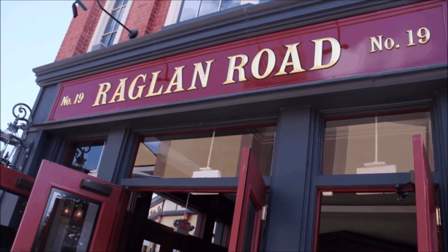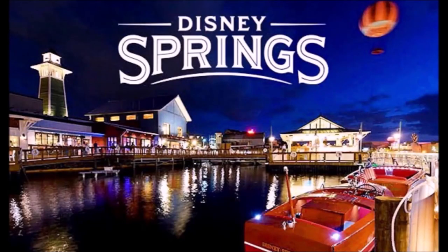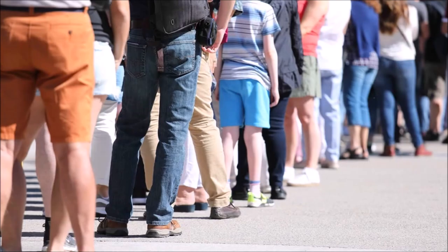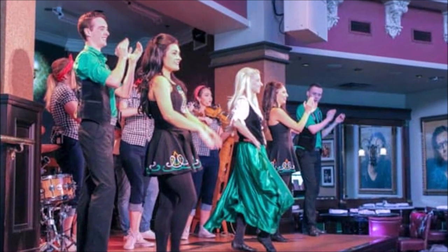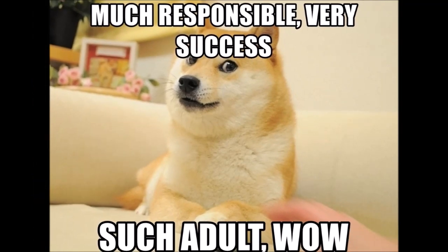Anywho, this time I'm reviewing a flight of whiskeys I enjoyed while dining at Raglan Road in Disney Springs at Disney World. After a long day of waiting in lines, this was just what I needed to relax. After all, nothing says responsible adult surrounded by children like whiskey.